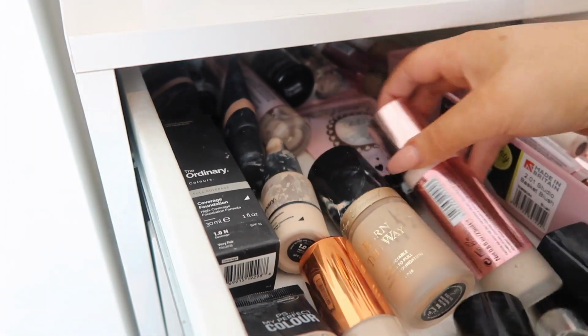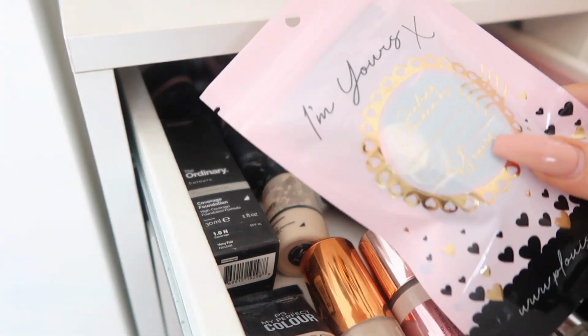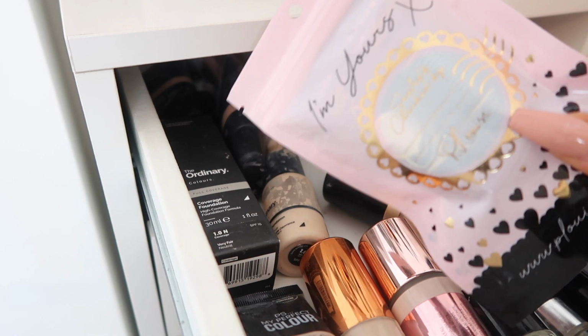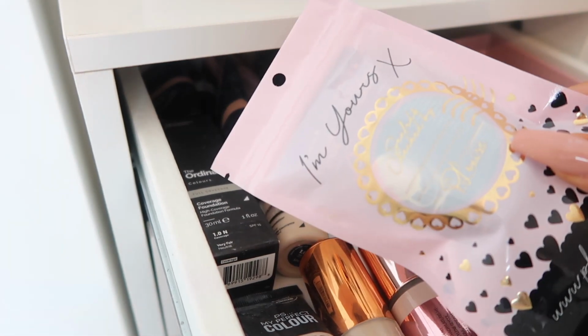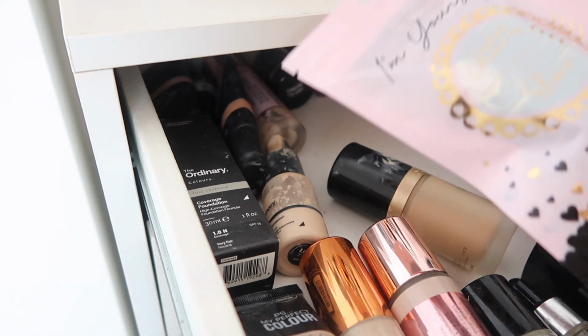But anyway, I also have a couple of P. Louise bases as well. Basically for their Black Friday sale, I think they were heavily reduced or something, so I got 2 new of the P. Louise base, one that I'm currently using.